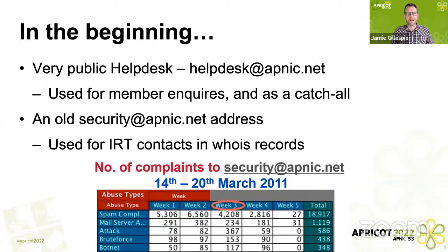So in the beginning, we have a very public help desk, and of course we still do, helpdesk@apnic.net. Many of you watching this session would have probably interacted with helpdesk already. It's used for member inquiries, and it's pretty much a catch-all email address for contacting APNIC for any member or general inquiries. Now, we do have an old security@apnic.net email address. This email address was created and used for the IRT contacts as part of Whois records. And this was used as the default IRT or abuse contact for IP addresses that had been allocated to the Asia Pacific region, but have not been allocated to direct members yet.